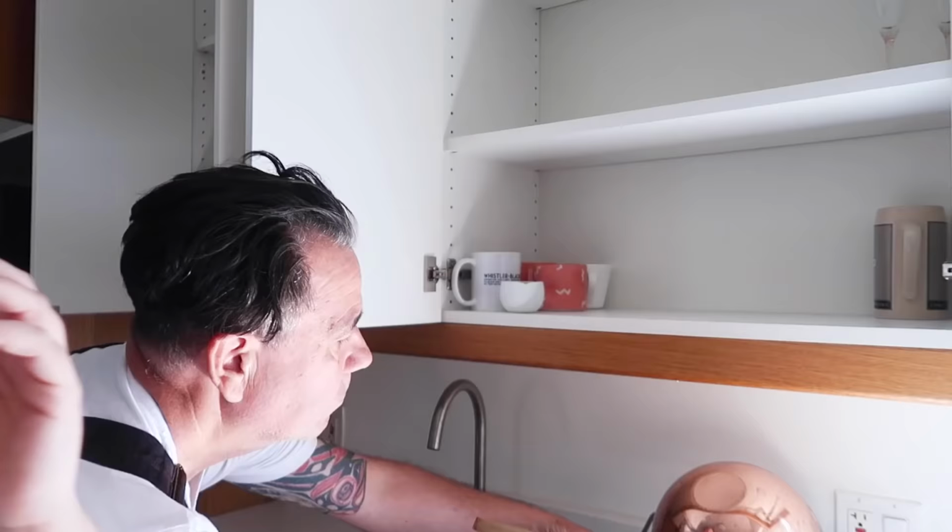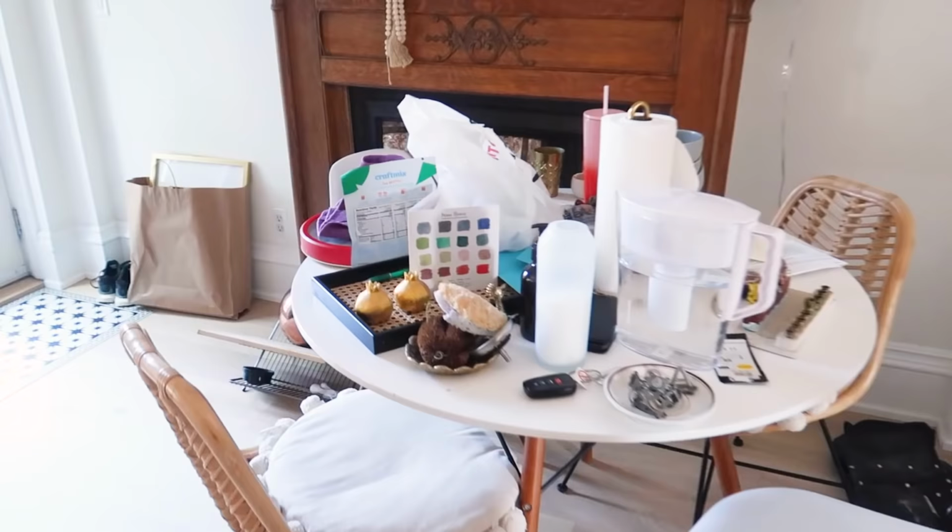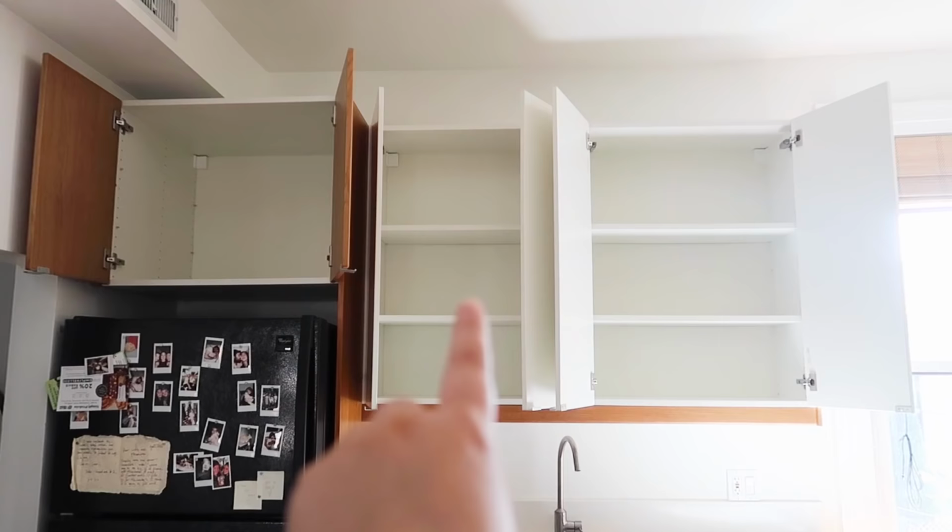We've taken everything out of the cupboards. My mom is in charge of rearranging everything so our house doesn't look like a disaster. These are IKEA cabinets. They're really easy to take off the wall. They're just hanging on the wall. Let's do it.